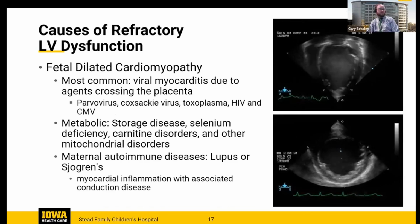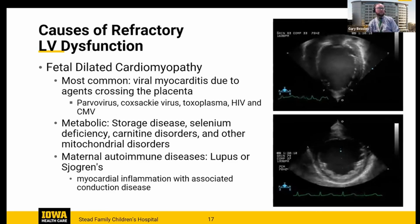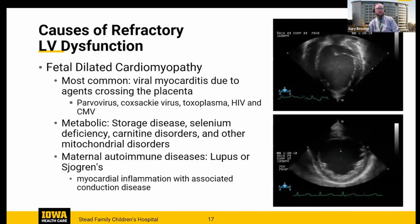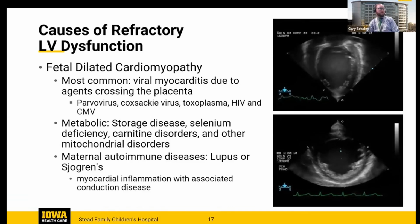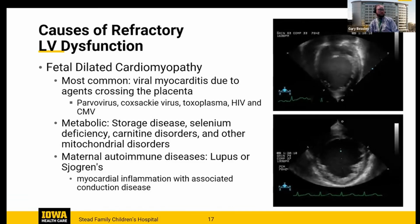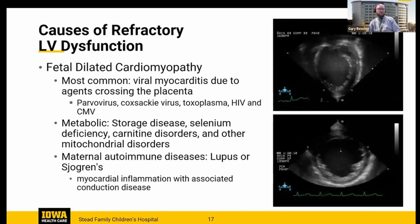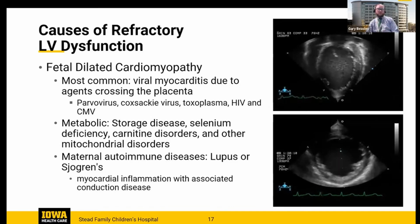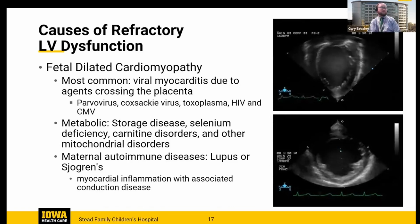We also see patients, though, less commonly with metabolic disorders, so things like storage diseases, selenium deficiency, carnitine disorders, and other mitochondrial disorders. We can also sometimes see maternal autoimmune diseases like lupus or Sjogren's that lead to myocardial inflammation. We typically think of these types of disorders as causing arrhythmias or heart block within the children, but it can actually also cause a myocarditis-like picture because of inflammation.